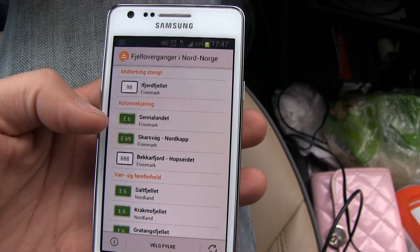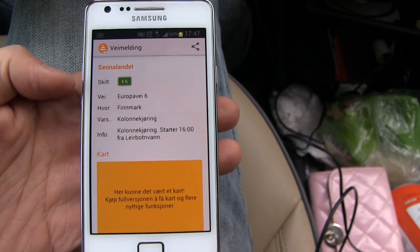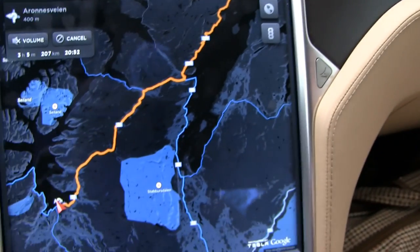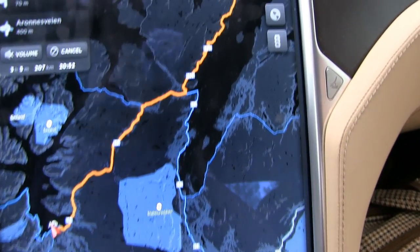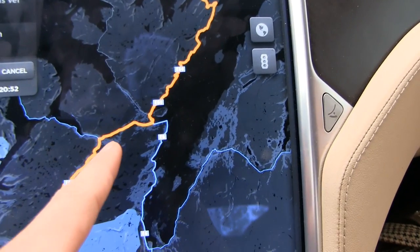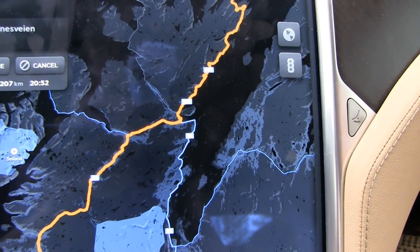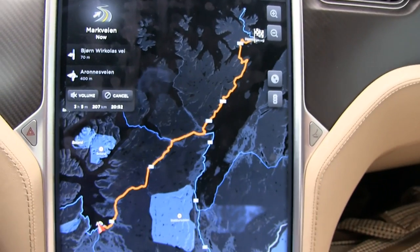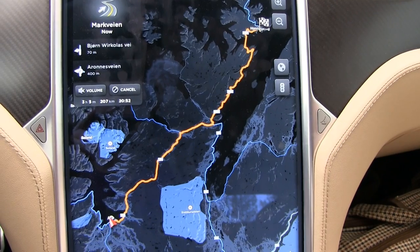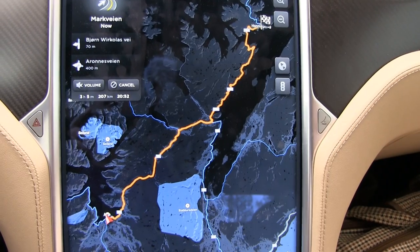And there's another problem. Sennalanda has convoy because of bad weather. You see, we are here in Alta and our destination for tonight is Honningsvåg. And Sennalanda is located over here. Yeah, there are some mountains here. And the weather report says that it's going to be worse, and at least it's not going to be less wind in the evening and night. So we have to just charge up now and get over there.